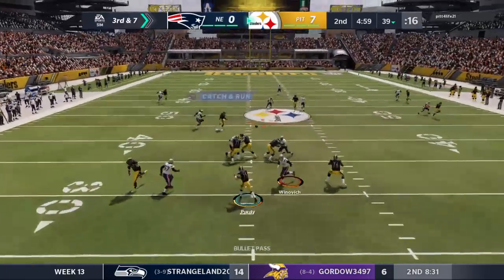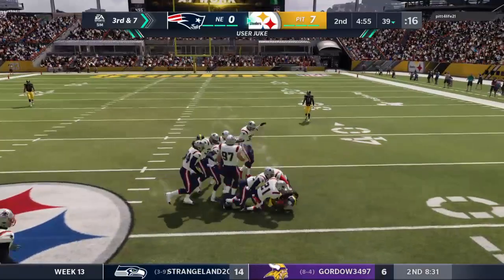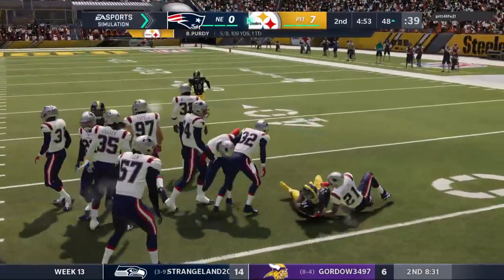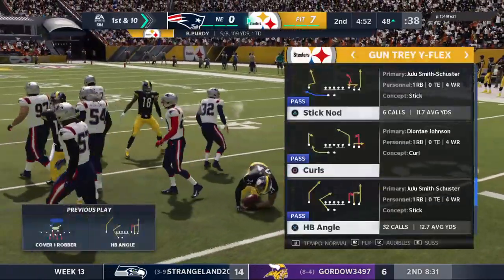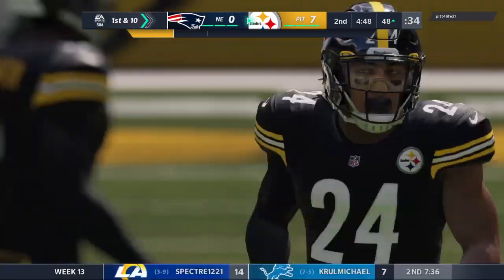From the shotgun, he'll look to throw. Now he'll dump it underneath to his running back, complete. And he'll be taken down, but not before he works it past the 50. That one good for 14 yards and a Steeler first.